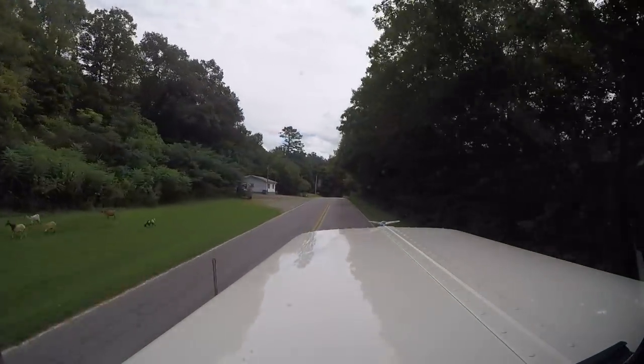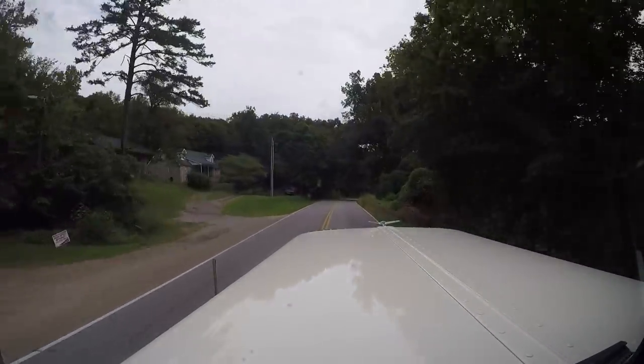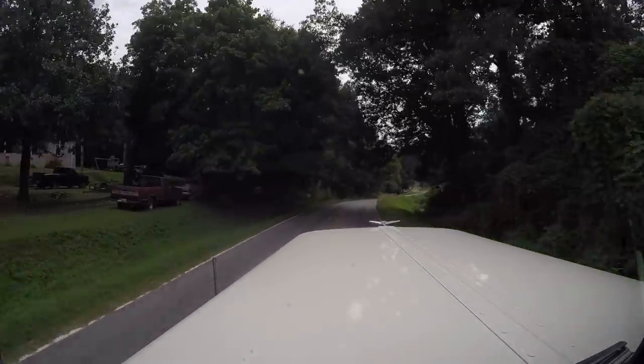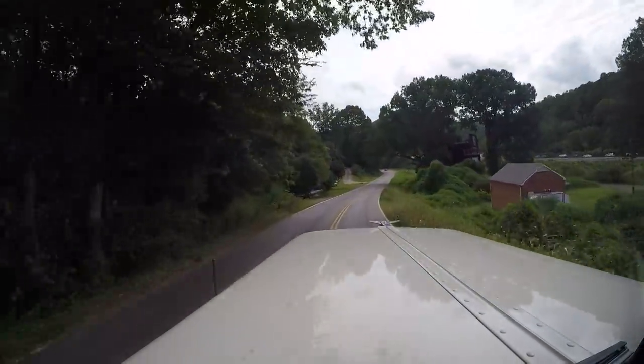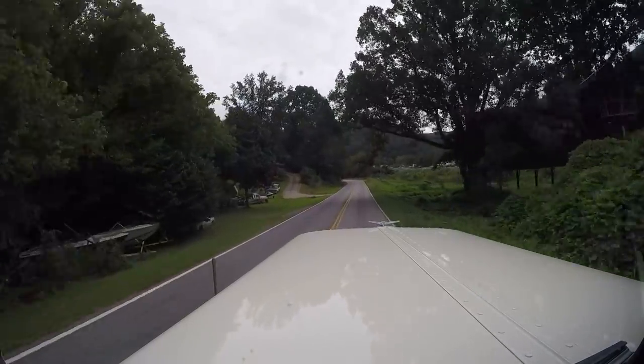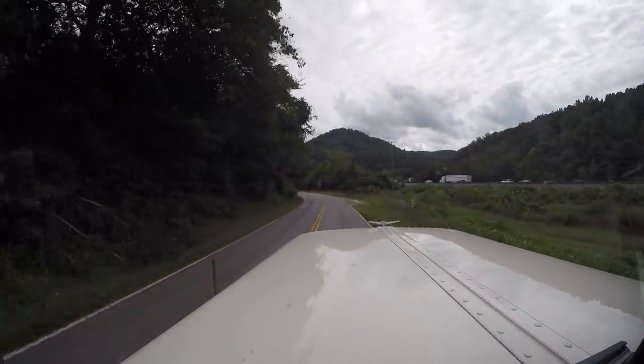Look at all the goats. I think they were loose. Goats on the loose. 2 miles. Make a sharp right turn on Murphy Hollow Way. Yeah, I'm pretty sure I could not make that sharp right turn there. Look at that. There ain't no way you can make that right turn. What are you smoking there, Rand?